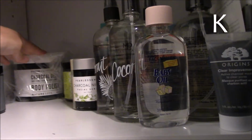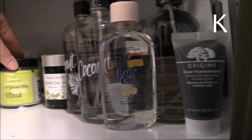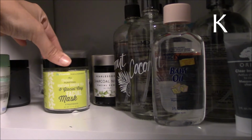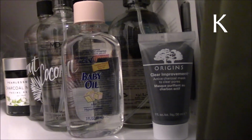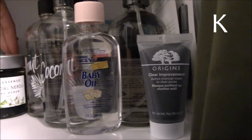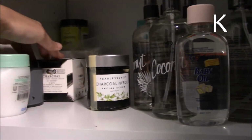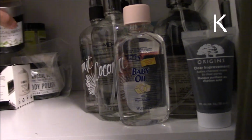I have this charcoal body wash polish stuff. I actually have to use that, but I haven't. I have this, which I've opened and I've used, and I have a video or a blog on it, but I can get more use out of that. So let's keep that. I definitely have a blog on this one. This right here. I have a lot of charcoal stuff. So let's keep that, and let's keep this.